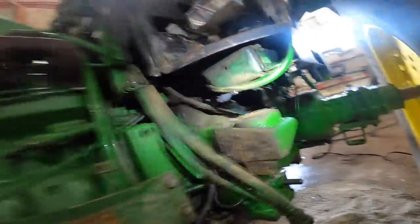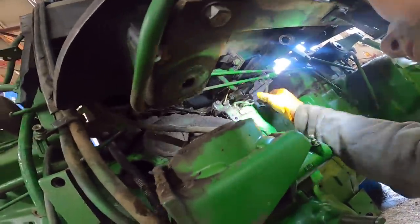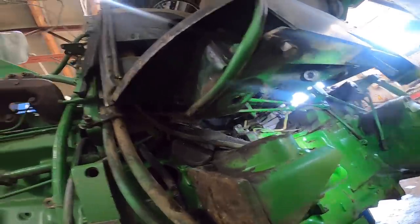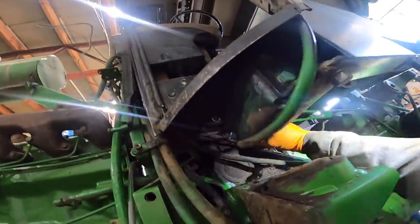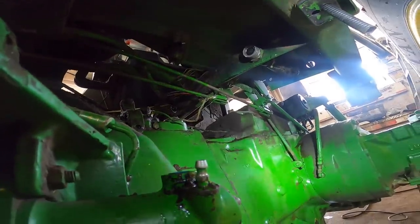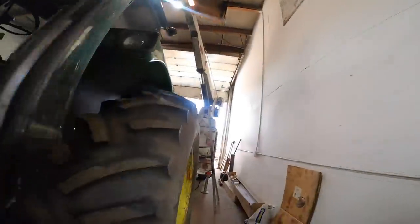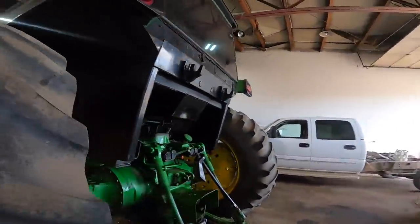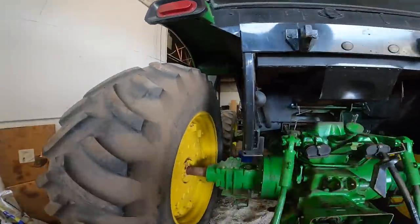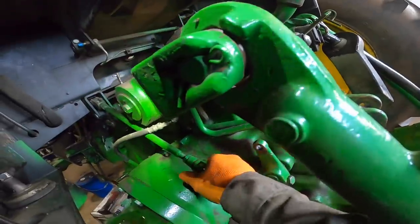Okay, so let's make sure stuff's not attached to the cab somewhere. Those wires should come with it. That linkage will stay there. These wires here stay right there. Now this rod here for the park brake, once you get it up in the air a little bit, you kind of have to work it sideways and get it around this, like so.